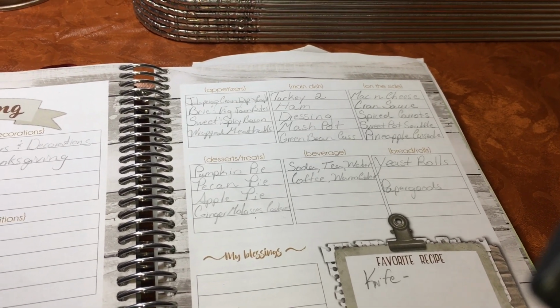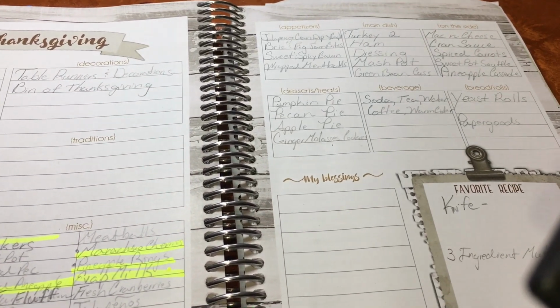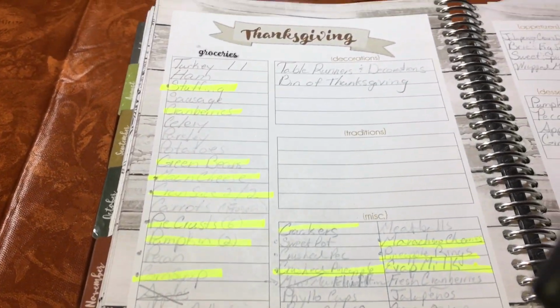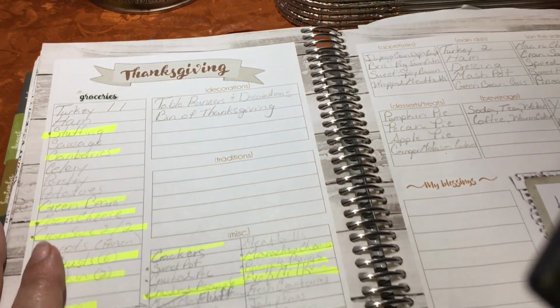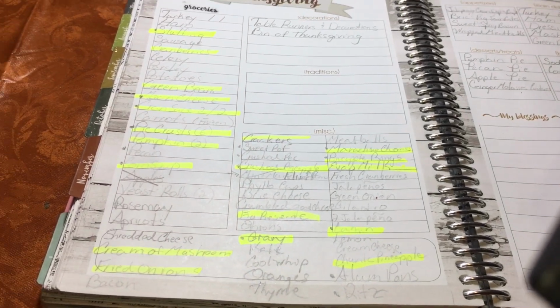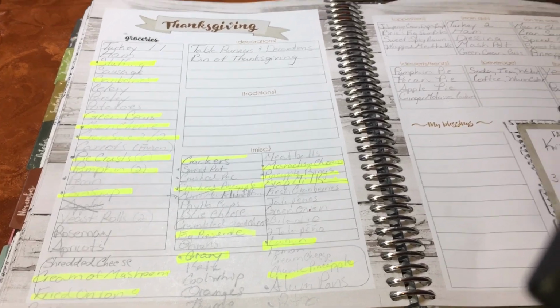Just warm and serve. Don't try and do everything at one time on one day. You'll just kill yourself. So I hope this helps. I hope it gives you some idea on how to plan for large parties. And you can do this on a smaller scale, but this just works for me on large scale because I've been doing it for so long.